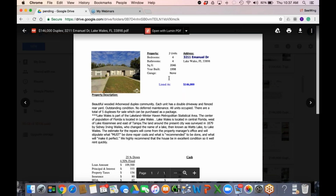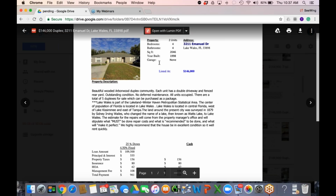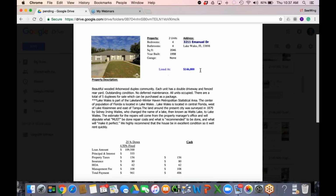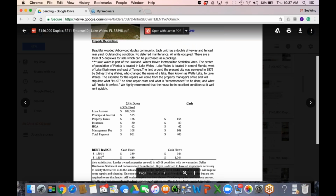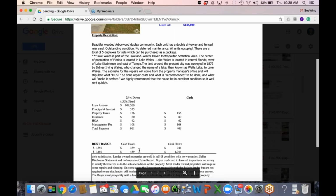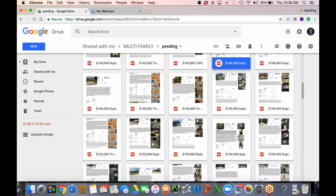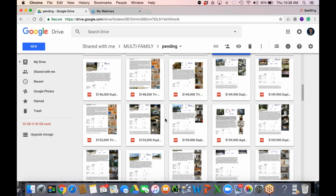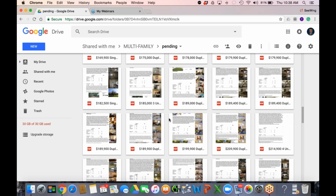This is a duplex built in 1998. Looks real nice. 2,046 square foot. That means a little bit more than 1,000 square foot on each side. Listed for 146K. It rents for 1,350 to 1,450. Net cash flow $400 to $500. So I could arbitrarily pick any one of these, and the cash flow is very, very enticing, better than anywhere else in the country. So let me see what else.